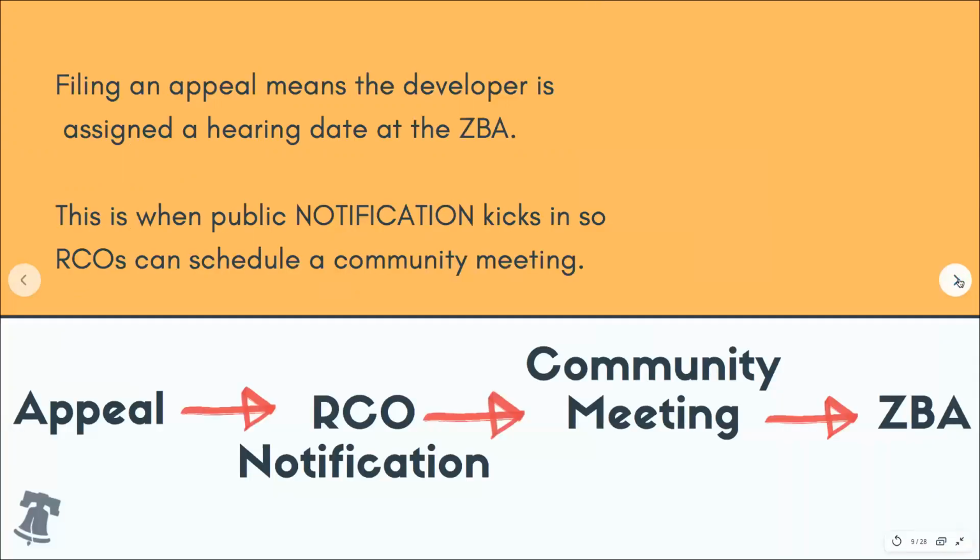Filing an appeal means the developer will get an assigned hearing date to make their case at the ZBA. This is when public notification requirements kick in, so RCOs can schedule a community meeting before the developer goes to the ZBA.